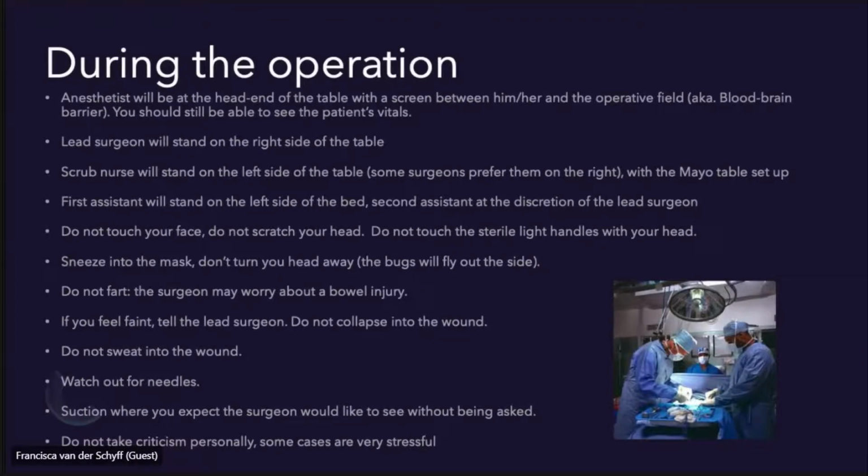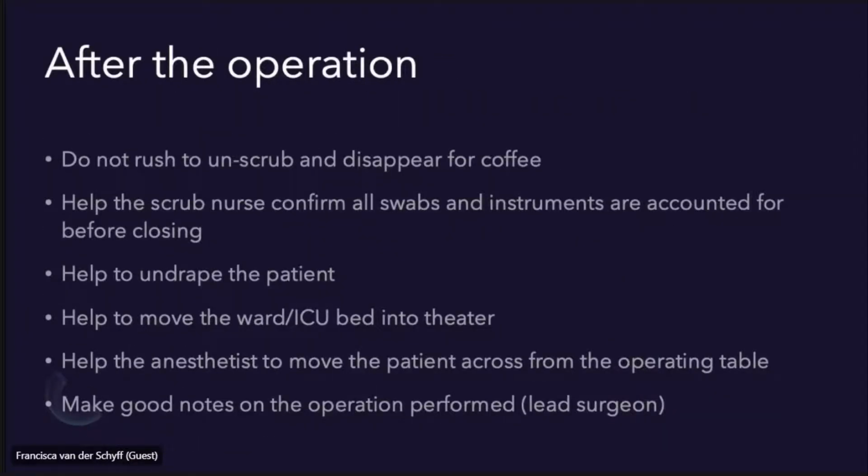The lead surgeons stand on the right side of the table. Every now and then you have a left-handed surgeon who does not. Most left-handed surgeons are trained to operate on the right side of the table, but every now and then you will have a left-handed surgeon standing on the left. So you as the assistant will generally stand on the left side of the bed. The scrub nurse will stand on the left side of the table. Some surgeons prefer to have them on the same side as they are. So during a liver transplant, my scrub nurse will stand on my side of the table to handle instruments across from the operating table, especially for big, heavy patients.